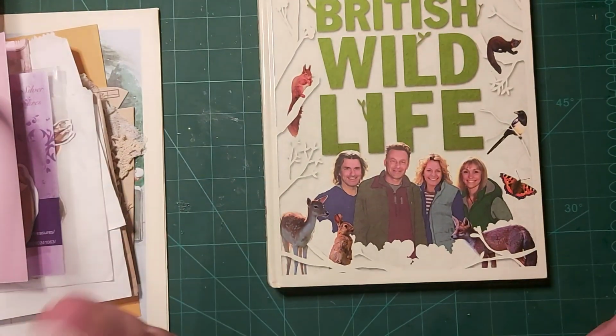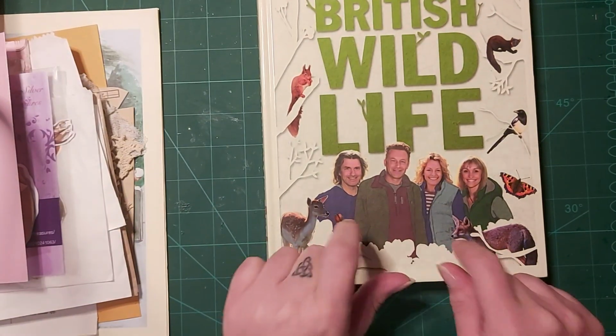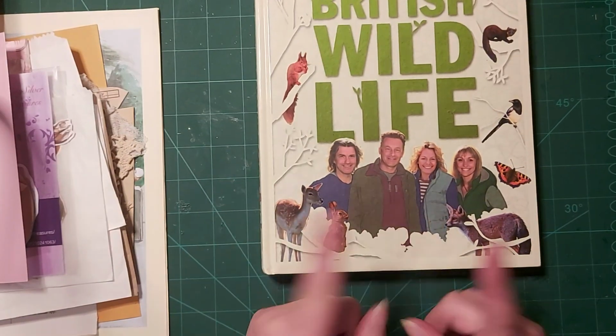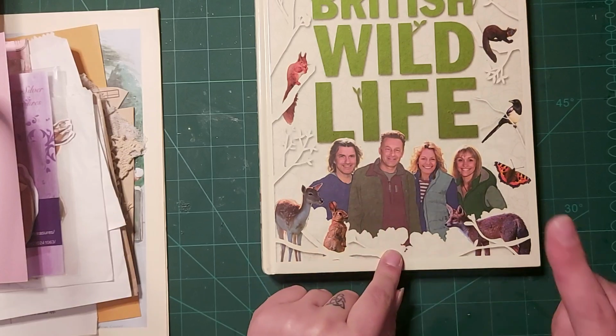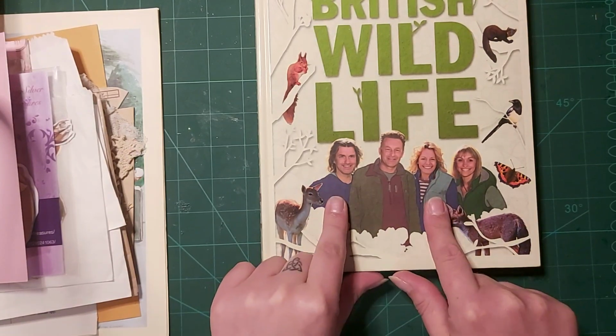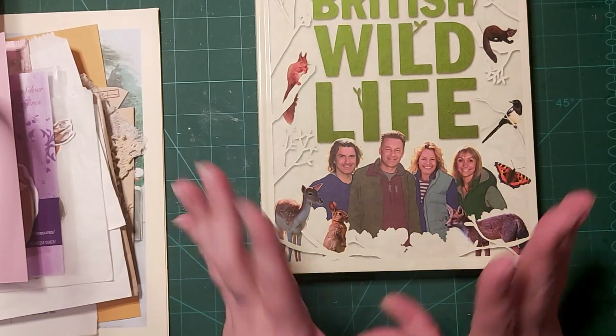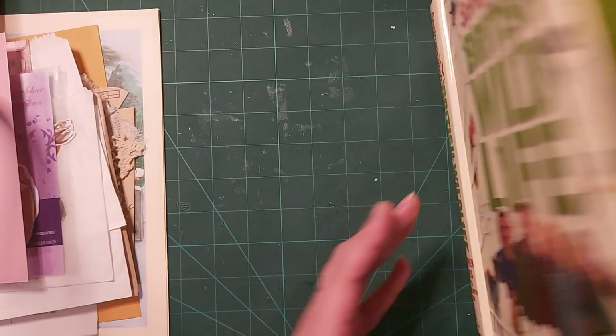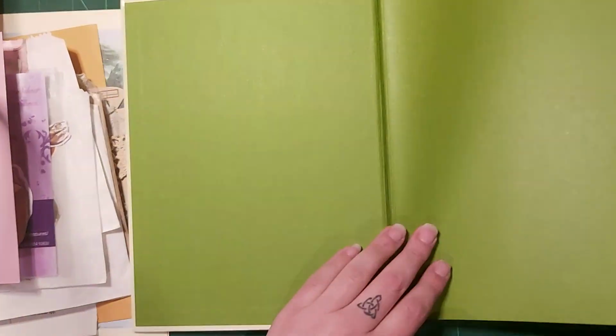I actually watch this on the telly as well. Spring Watch. Chris Packham, I know him. I don't know him personally, but I know who he is. We've got Michaela Strachan. I can't remember who these others are. It used to be Bill Oddie. I thought, yeah, absolutely beautiful, beautiful images in this book.